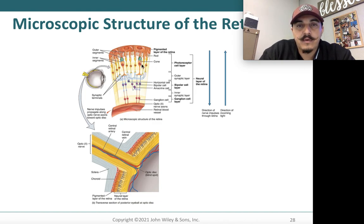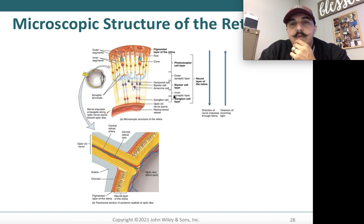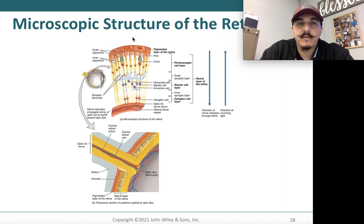Here's our rods, our cones. Here's our different cells that we talked about: horizontal, bipolar, amacrine cells in that bipolar cell layer. Because of those bipolar cells, inner synaptic layer. So we got some synapses going on there, sending some signals through. Ganglion cell layer, optic nerve and the axons, and the blood vessels coming in. The direction of the nerve impulses through the retina, direction of incoming light. So from the bottom to the back.